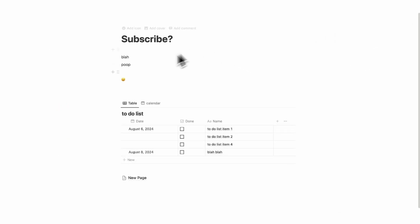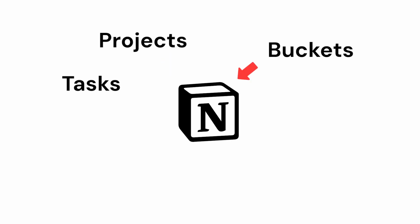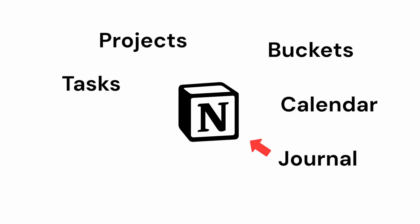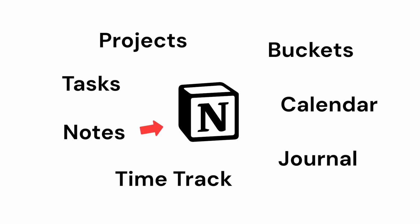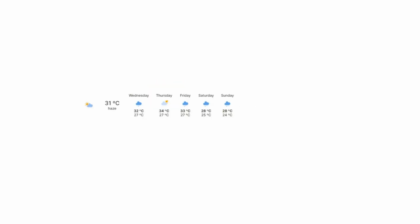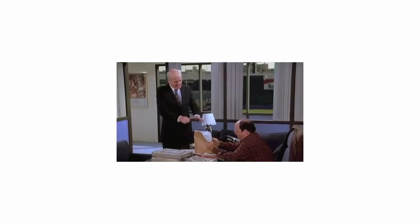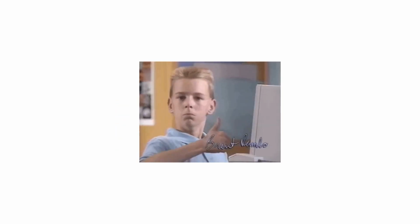Now you might be thinking, what should I put in my Notion? Well, here's what you'll want. You'll want your tasks, your projects, your life buckets, your calendar, your journal, your time tracking, and your notes. They're the big ones. There's other people put in, like weather widgets and other pointless clutter, and if you include this, then realize you probably care more about looking productive than actually being productive.